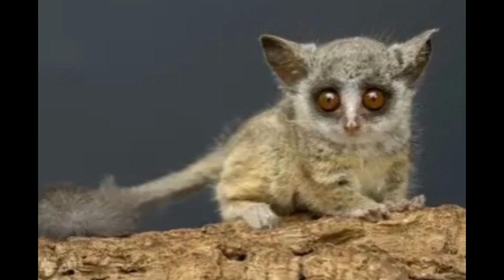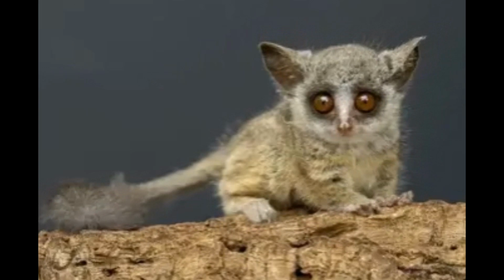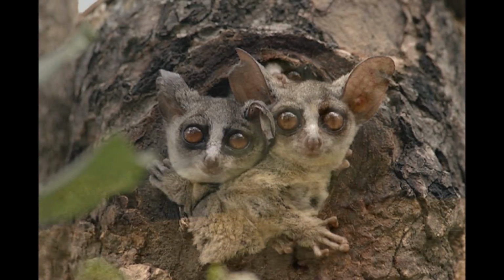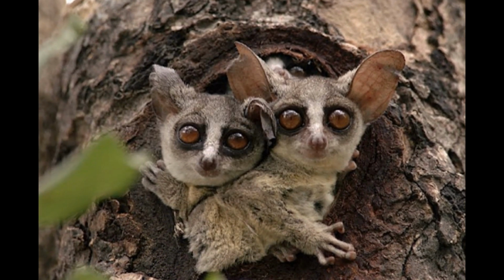The female is primarily responsible for caring for and nursing the offspring. She provides milk and protection for her young. The young Galagos rely on their mother for nourishment and protection during their early stages of life.